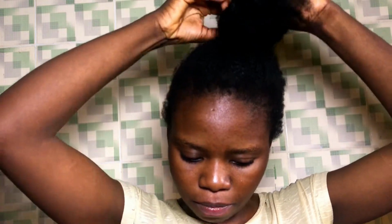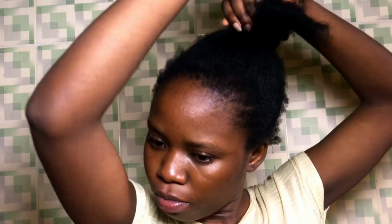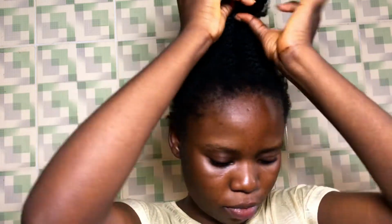So I'm going to be taking down this hair I have on. I recently had a gel updo in my hair, so I'm trying to take that down so that I can start with my washing procedures.